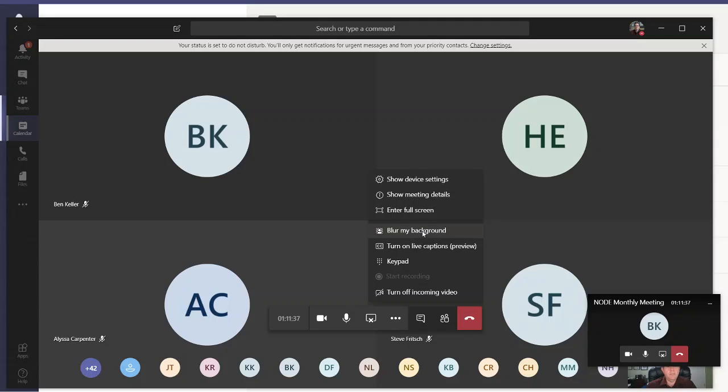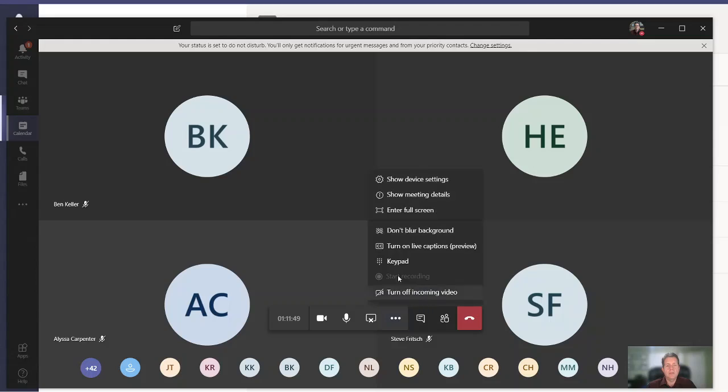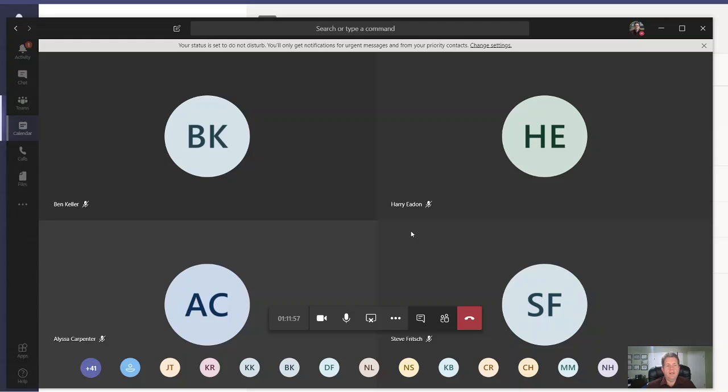If everybody sees me in the little corner, you notice it blurs out the back. I'll minimize that. So you notice right now I'm still in frame, but everything behind me is blurred out. So it's a really quick way to help make sure that you don't have things you don't want seen being seen. And then again, I can undo that. So it's a great way. It also protects if somebody comes into the room, they may not know that they want to be on camera.